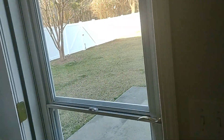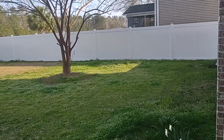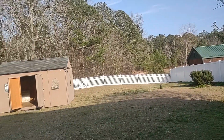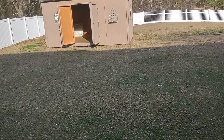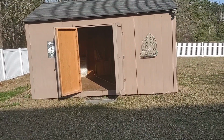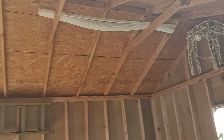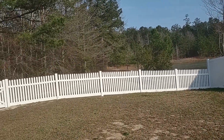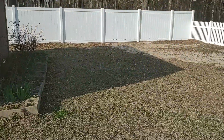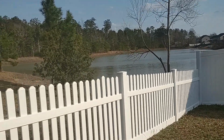From here, we'll take a look at the backyard. It is a massive backyard that is fenced. I have a storage shed with plenty of room. A very peaceful looking pond in the backyard along with a trail.